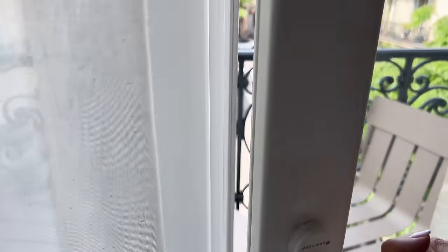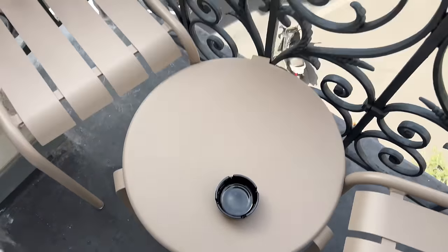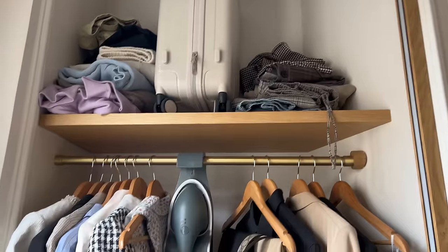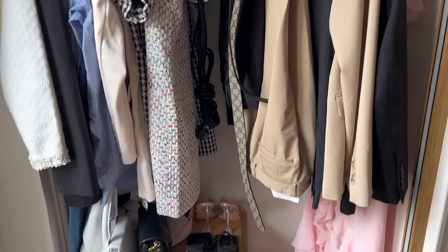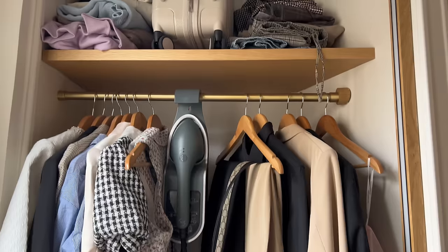Can I open this? I'm so proud of us. We actually unpacked the second we got to the hotel, and it looks relatively organized.